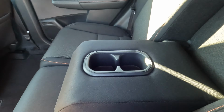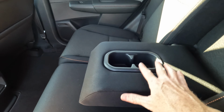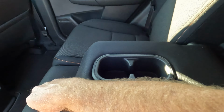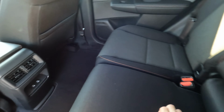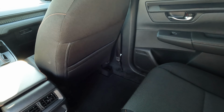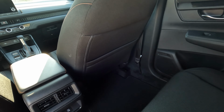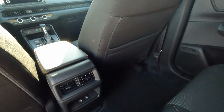I'd really like to see this in more vehicles because of the positioning of the cup holders. You can have a cup or bottle in each one, and your rear seat passengers can still use this area as an armrest. And as far as cargo capacity goes back here in this rear area, you do have the rear seat storage pocket on the passenger side.